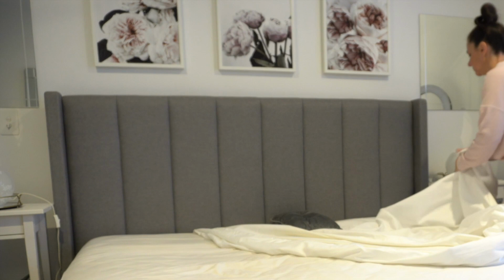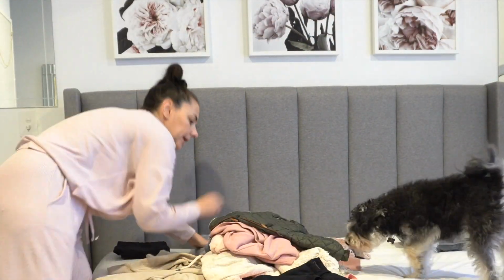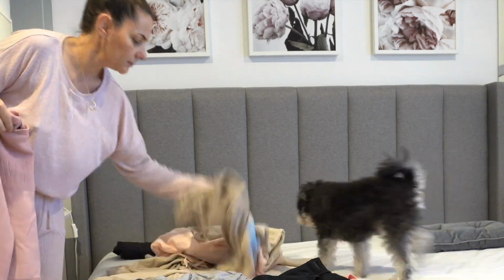Today it's a mega motivating cleaning day. We are prepping to move soon. I honestly cannot wait to move out of this apartment. But to get moved out, we've got to do some sorting out, we've got to do some cleaning and get the place ready to move out.